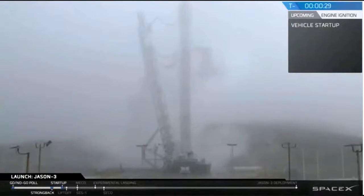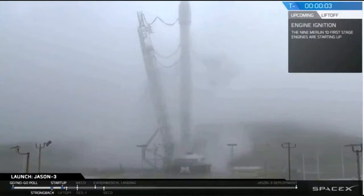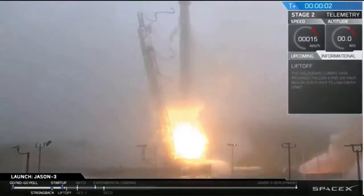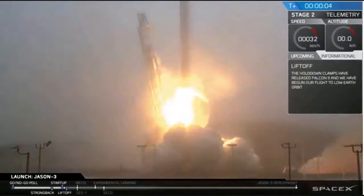T-minus 30 seconds. T-minus 15. 10, 9, 8, 7, 6, 5, 4, 3, 2, 1, 0. Stage 1 ascent burn. Liftoff of the Falcon 9.